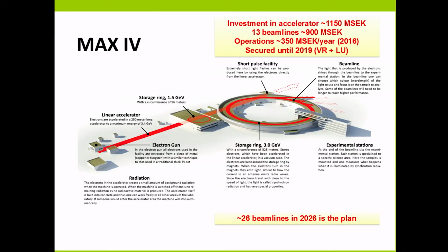It was expensive to build, and we don't have plans to build 43 beamlines like ESRF. We could not afford that as a national facility, so we're aiming for a number around 26.